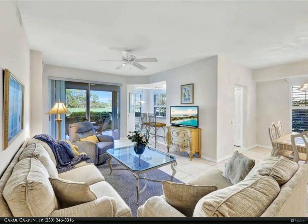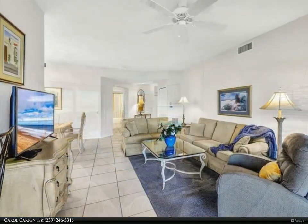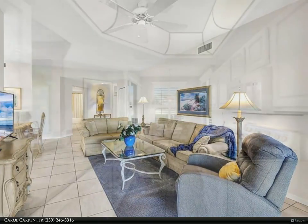Light and bright with sunshine pouring in. Den can be used as spillover guest bedroom when needed. Just a short walk to the community pool. Close to Coconut Point Mall, beaches and the airport.